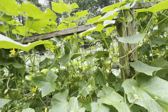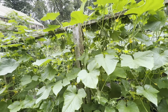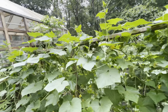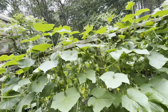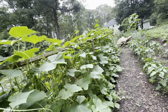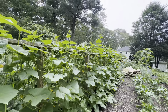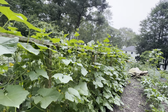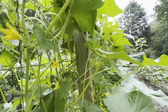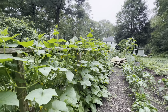I ate maybe two or three already, and they're so sweet. And they're so, so precious. They were delicious. So these are our cucumbers, and they also look very, very healthy. We also fertilize them with baker's yeast, and we planted them in plenty of manure in the spring when they went in the ground.